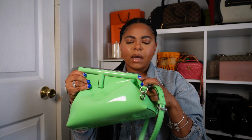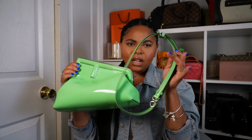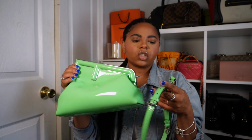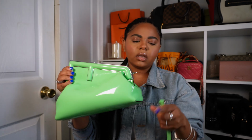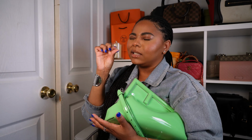Also, every time I've seen influencers with this bag, or just fashion girlies, I did not know it came with a crossbody strap or shoulder strap, and it is adjustable. Listen, this handbag is so nice. Let me put the strap on. So this is how it looks with the strap on. This as a clutch is such a statement piece. The F. And it's giving like, if you know, you know.